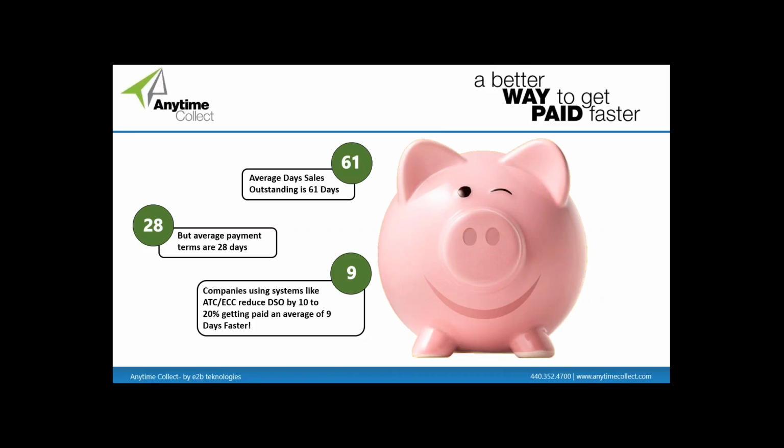A couple statistics here that a lot of people don't realize. We talk to people across industry all the time, and we ask them how they are doing with their accounts receivable. In almost all cases, they say, you know what, I don't know, or I think we're doing okay, but I'm not sure. So I'm going to give you some statistics here. On average, most companies are getting paid in about 61 days. That's what the industry terms as days sales outstanding.